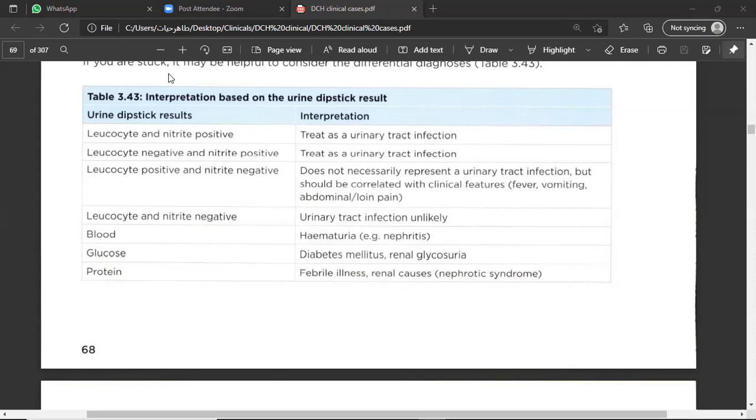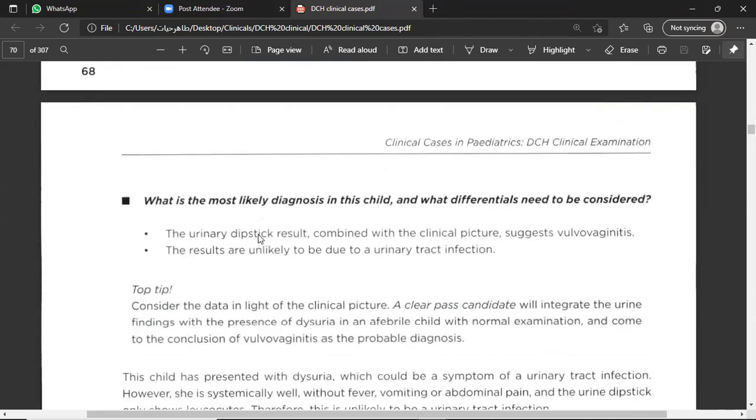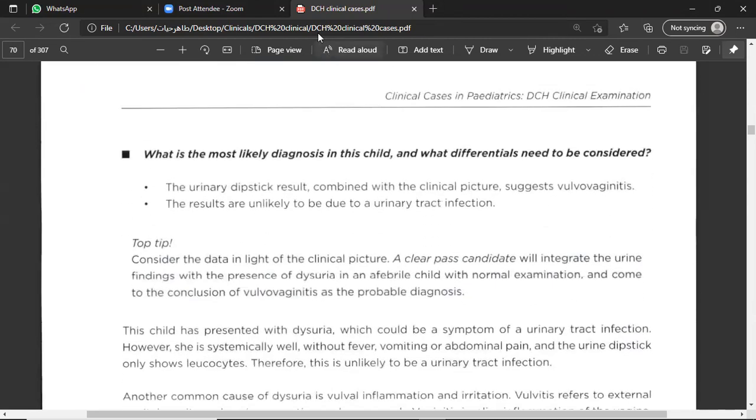Okay. Read next, Dr. Tahir. I think this chart is very important. And UTI, I'm telling you, you will get UTI invariably in every exam. Very important.